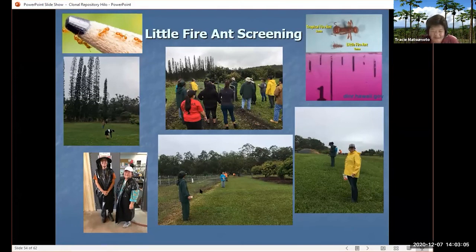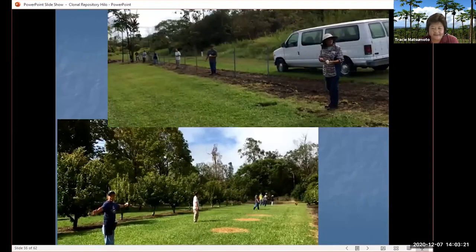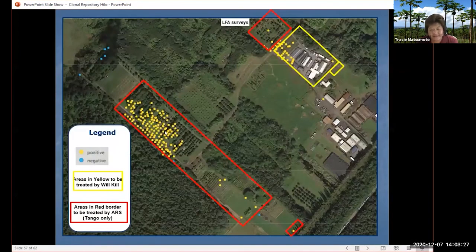We have everybody lined up against the fence, and they walk forward for so many feet, and then they drop a peanut butter stick. You can see the people lining up throughout the fields with their peanut butter sticks in hand, and you just walk, drop, and then we ended up with this type of map. So we know where our negatives are, so that we can go in and treat the hot spots.